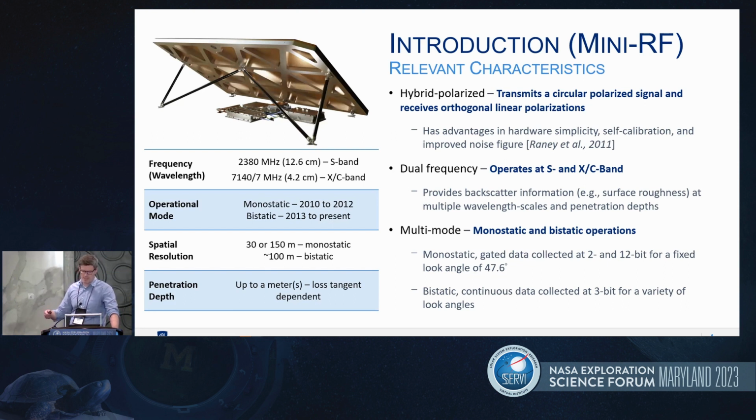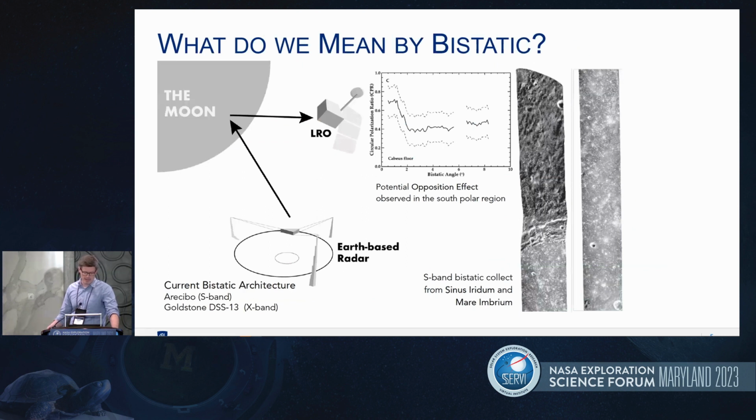It was designed as a monostatic radar, so it transmits and receives from the spacecraft. Unfortunately, 12 years ago, the transmitter failed, but that hasn't stopped us. We now operate in a bistatic configuration. What we mean by that is we use ground-based assets, formerly Arecibo. Sadly, we've also lost that, but also Goldstone in California. We transmit and then bounce signals off the moon and receive them in orbit by LRO.